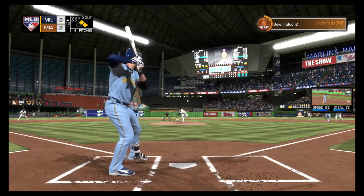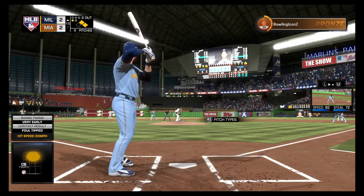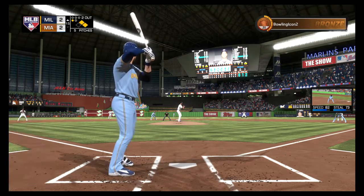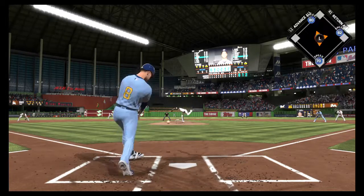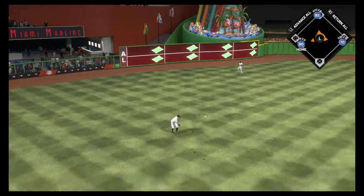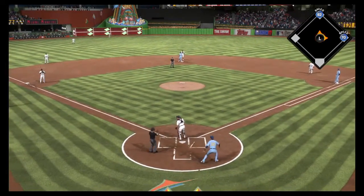Here's the first pitch. Very weakly on the ground. That rolls foul for strike 1. The 0-1. A swing and a liner to left center field, and that's going to drop in for a base hit. Long throw to the plate, and he is in there.